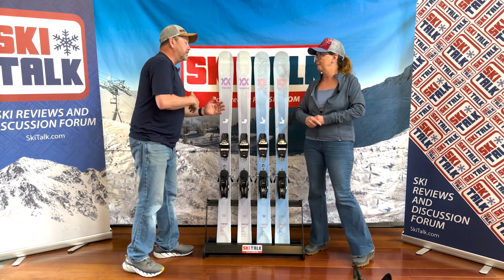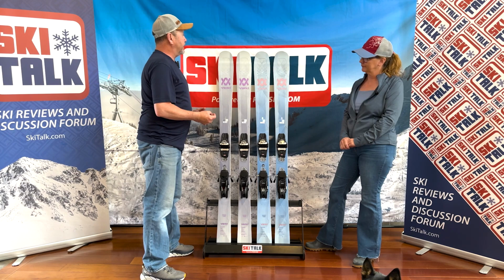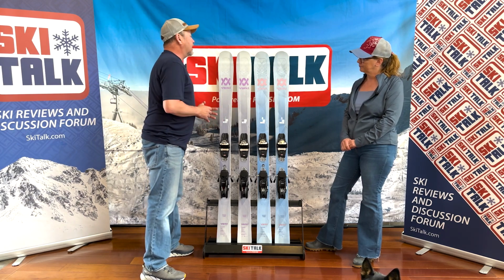Now I want to circle back a little bit on that turn radius. Völkl has been very strong with their 3D radiuses of their skis. To go into that a little bit more.